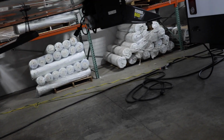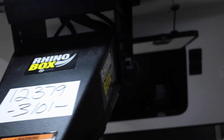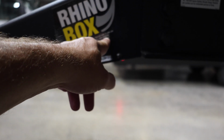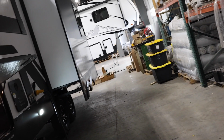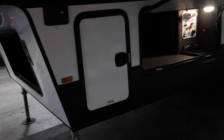This is going to have the Rhino box pin box on it. Again, it should be a 21,000 pound. It is, and this one has the same 5250. On the inside, it's got all your charge controllers and batteries and whatnot. This one is going to be a 4-point auto level. Again, it's going to be Lippert, and I think it's the controller, the Command 3.